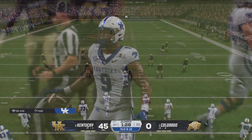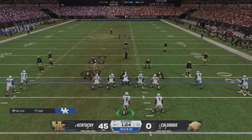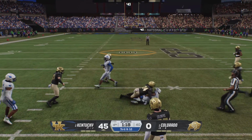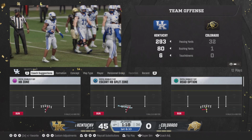Well, this seems like a case of too little, too late for this defense. They have not gotten many stops today at all. And here, they finally get a stop, but what does it really do for you? You're down by, what, 4 or 5 possessions? Tackle made after a solid run by the junior.